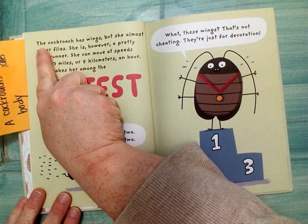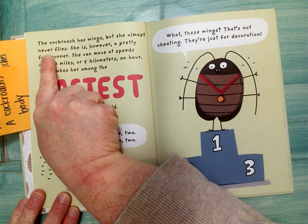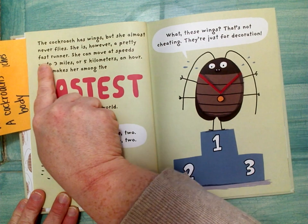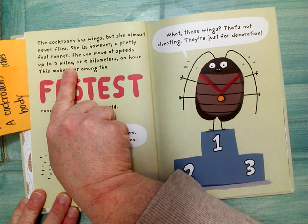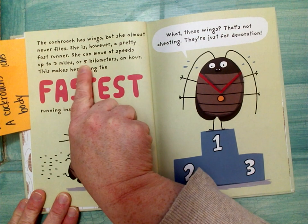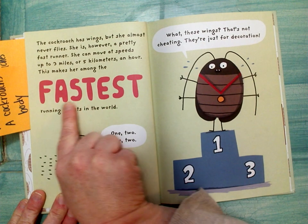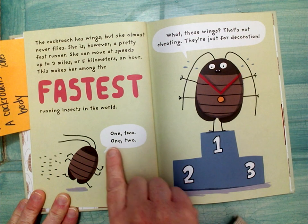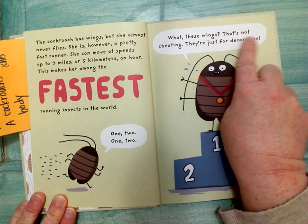Let's see. The cockroach has wings, but she almost never flies. She is, however, a pretty fast runner. She can move at speeds up to 3 miles per hour or 5 kilometers an hour. This makes her among the fastest insects in the world. 1, 2, 1, 2. Wait, what? These wings? That's not cheating.